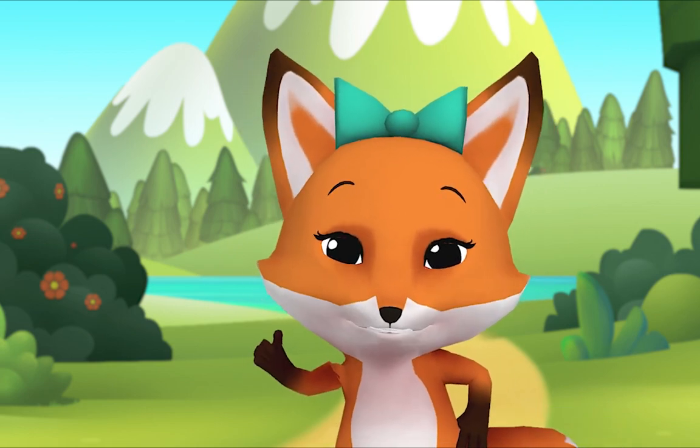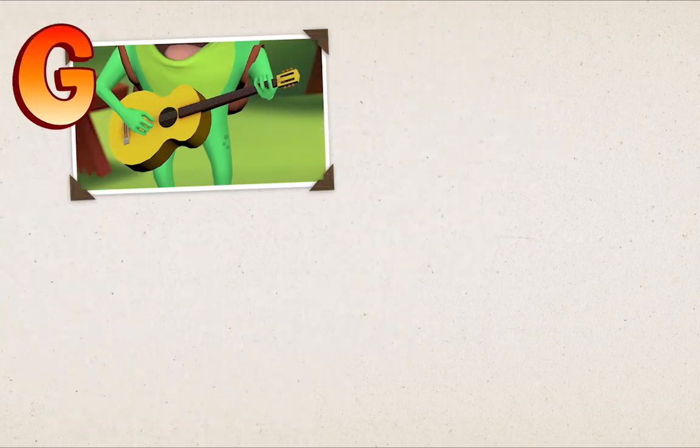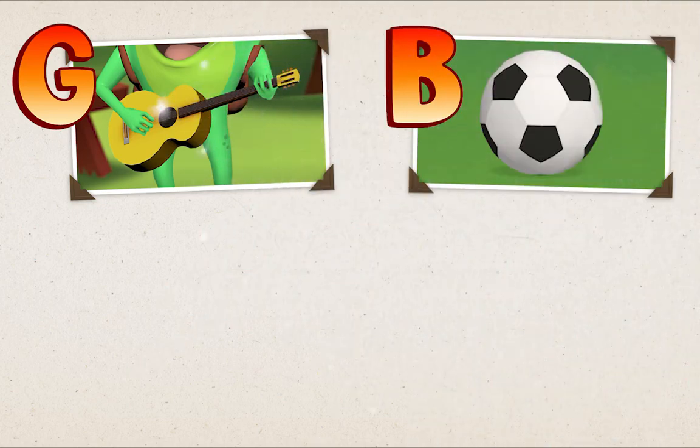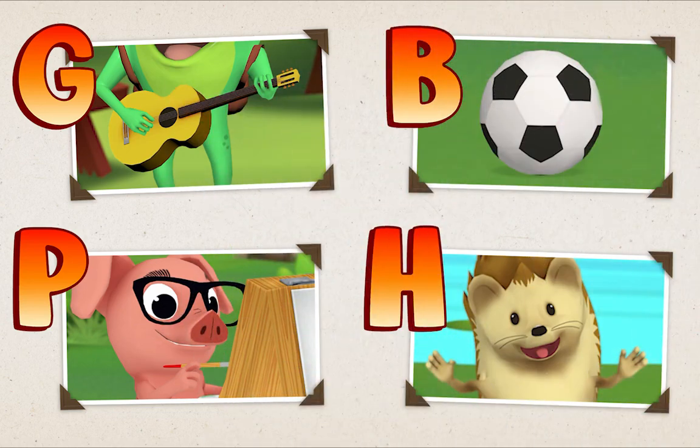Let's put these four letters in our learning book. Say each letter with me. G! H!